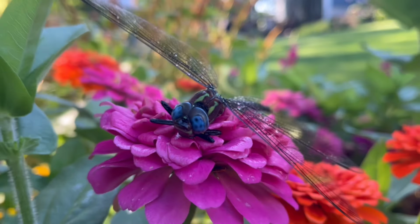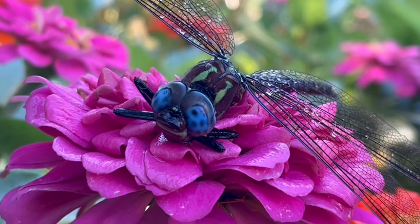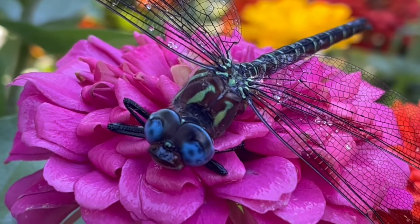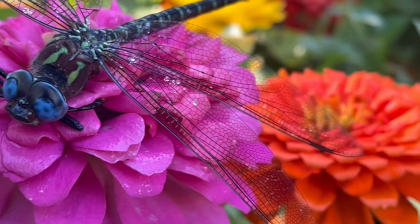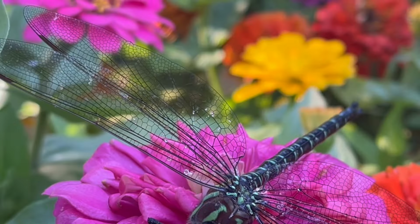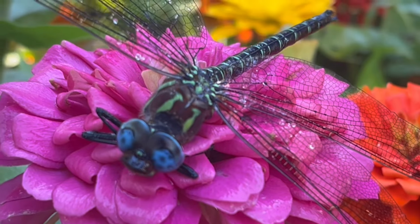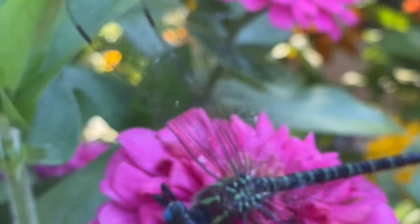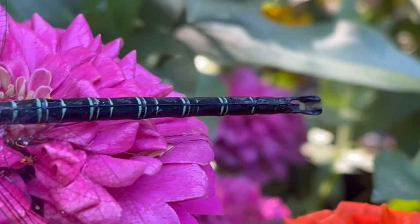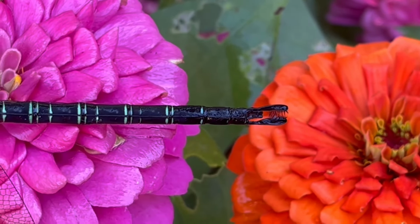Wow, he's so neat. Poor buddy. Look at his wings. He's beautiful. Sorry, if you don't want to watch this, you can just fast forward. I'm just really loving how intricate this little guy is made. I've never gotten this close to a dragonfly before, especially one this big. And if you look down at his tail, or whatever this thing is called, wow. So cool.